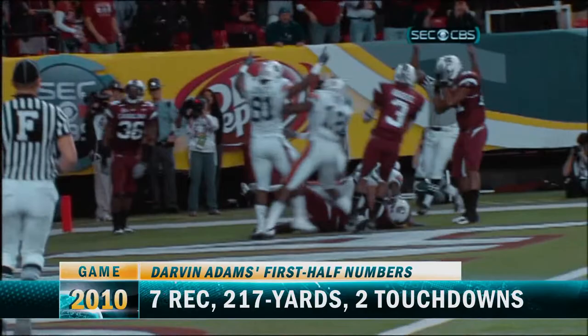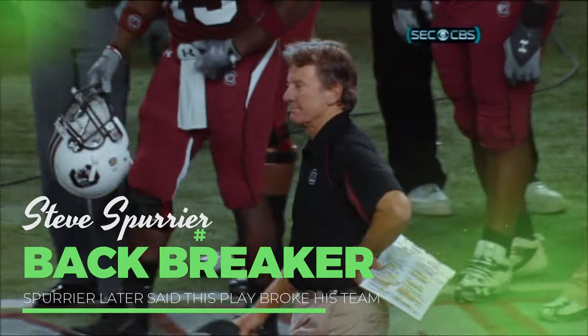All right. The Hail Mary at the end of the half. Taken by Darvin Adams. That's the end of the first half with the score 28-14.